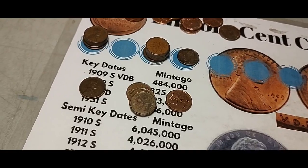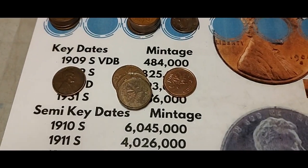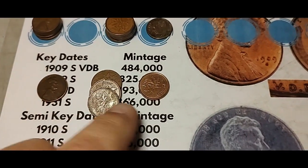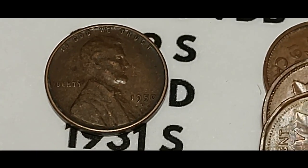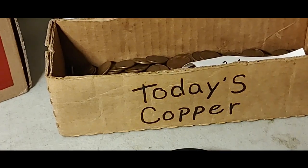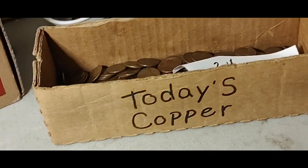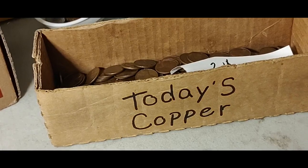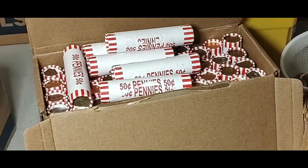I went ahead and just finished off that box, and I found one more wheat penny and 3 more Canadian coppers, plus one of the newer Canadians that's not copper. It's a 1950D. I also found, like I predicted, it was under 3 pounds. It was 2 pounds and 7 ounces of copper that I got in that box. And I'm going to see if I can go ahead and get through this one.